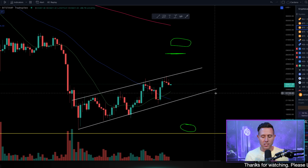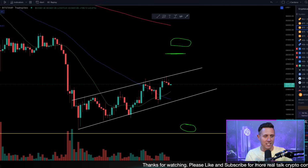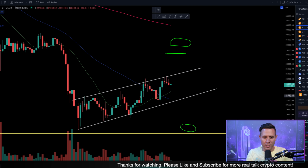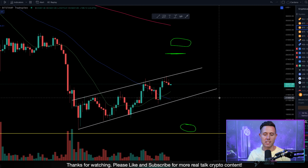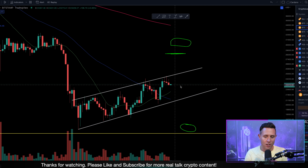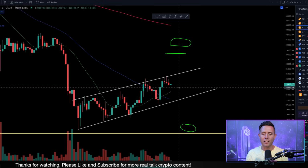And on the daily, this will define this macro cycle, the daily chart. And it's a very simple chart. I like it. I enjoy it. Here's what we have going on. It's a rising channel, very simple, higher highs, higher lows. Bitcoin kind of just trending almost in the middle of it, right? So very unknown right now.